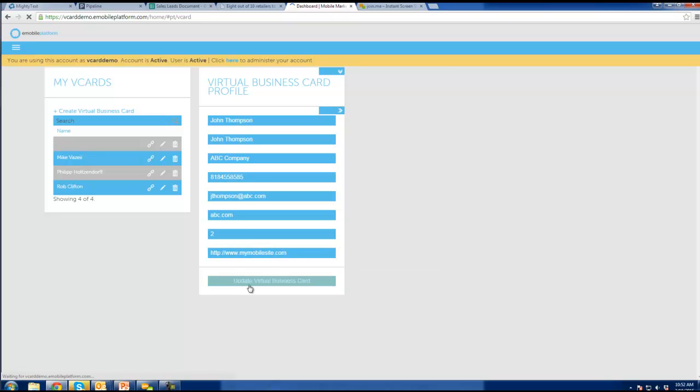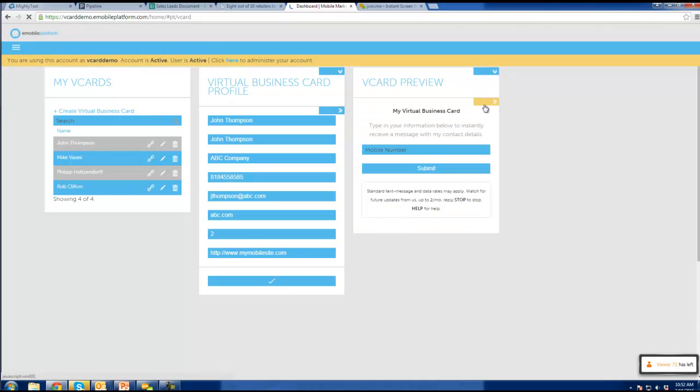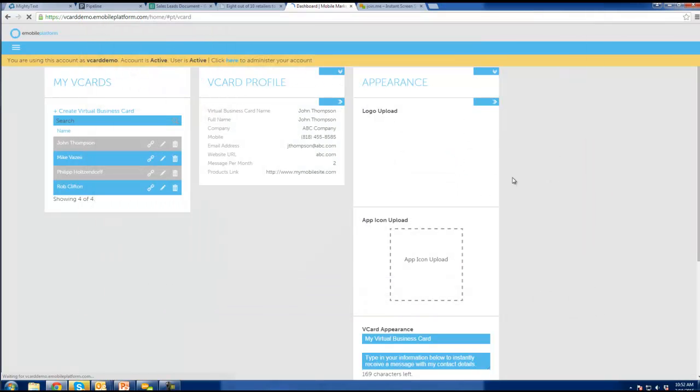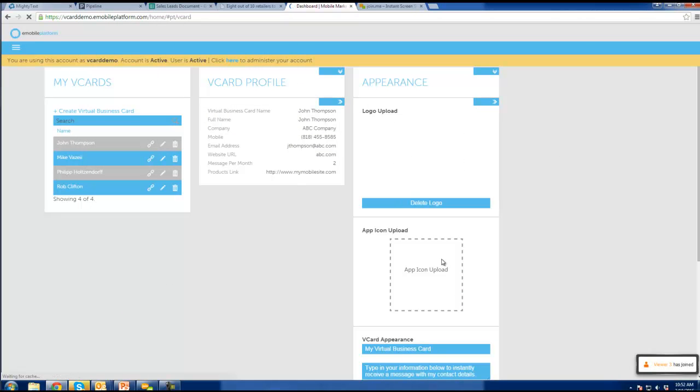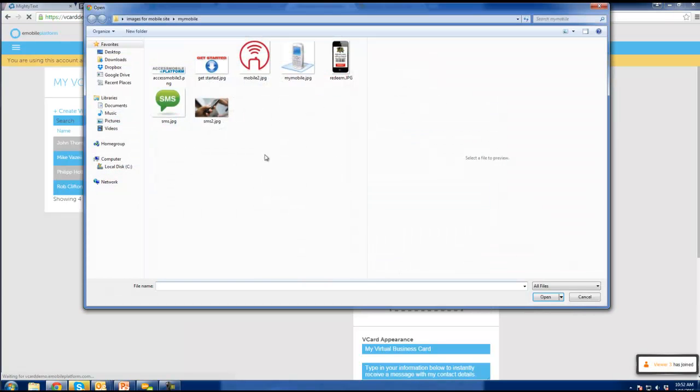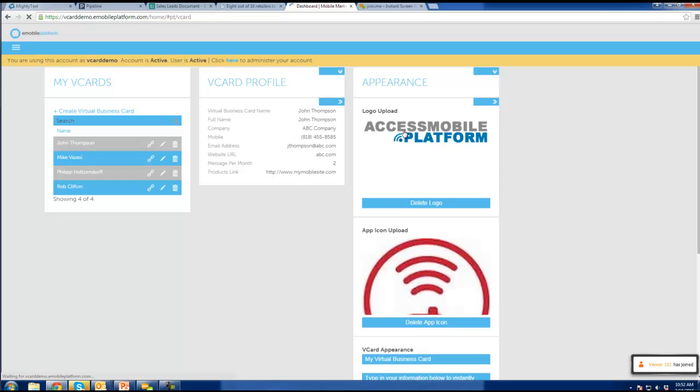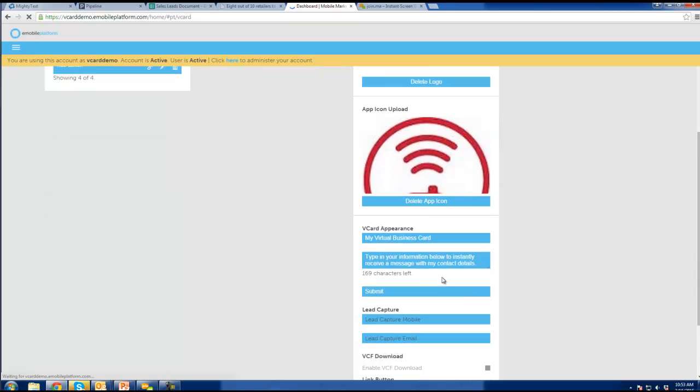Okay, now I hit update virtual business card. What happens here is it opens up my second card, which has all my other options and the ability to customize my logos and everything else. So I go in here, upload my image that goes across the top of my page. Here's where I upload my app icon. So I drop an app icon in there, and that could be for any company. This could be the real estate logo and the real estate app icon.